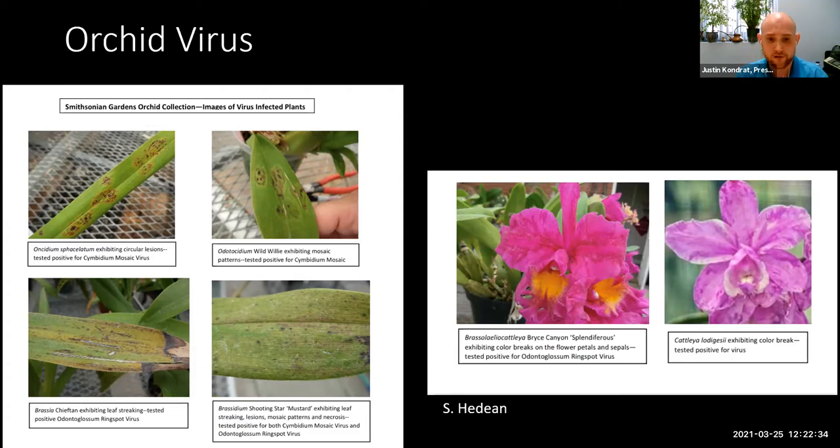But within your own collections, the images of the leaves here could be the virus showing symptoms, or it could be a secondary infection like a bacteria or a fungus. So it's hard to tell, but you really will know if you do a test. There are tests available that you can purchase, but really the main sign is a color break. You see the images of the flowers here, and that's a sign of the viruses. There are hundreds of viruses that affect orchids, but these are the two that we watch out for.